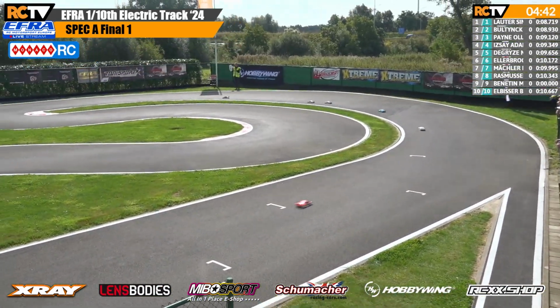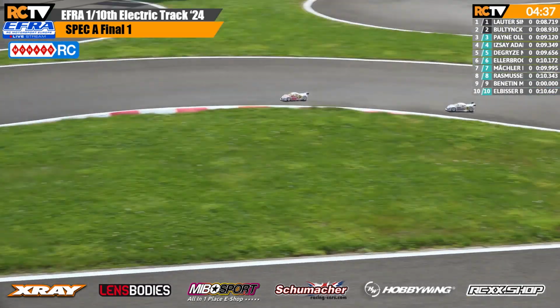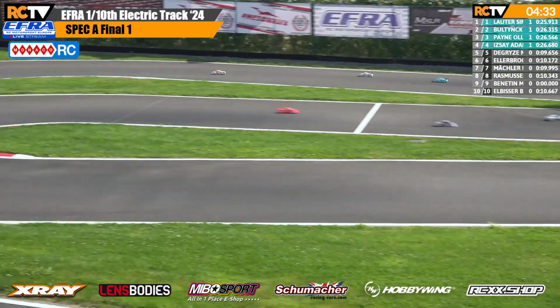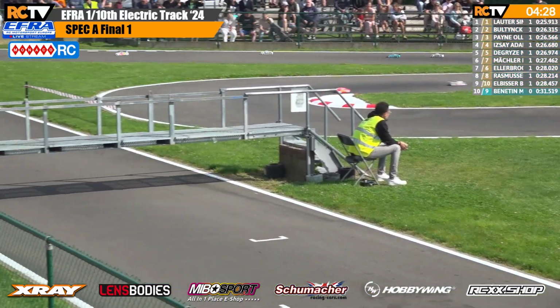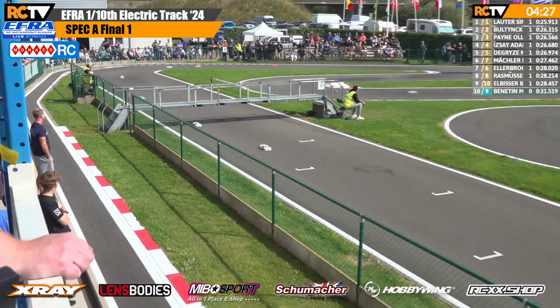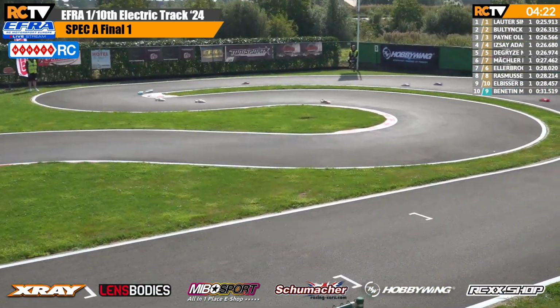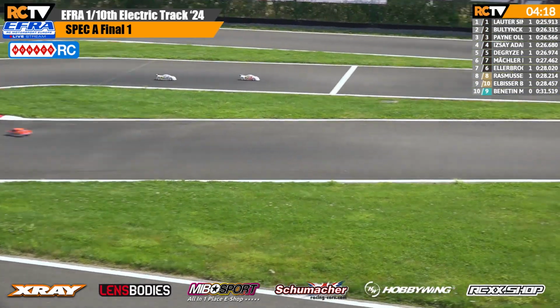So we're running with Simon Lauter in the lead. Ollie Payne trying to find his way past Ollie Boltink. Ollie Boltink being very defensive. Ollie Payne makes a small bobble over the curb, actually lets Adam Isay onto the back of him, but maintains that position. So top 5 as you were. Off the grid, we are running with the second and third battle at the moment.